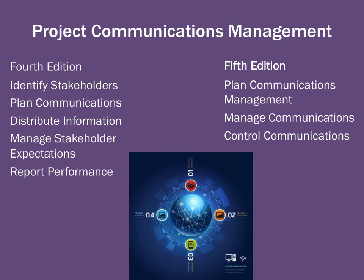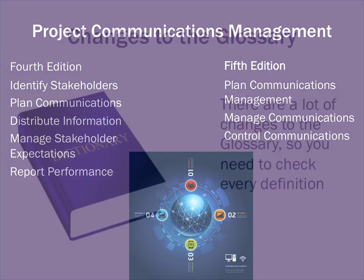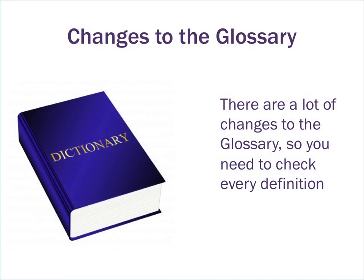So let's look at the changes in project communications management. The 4th edition had 5 processes. In the 5th edition, it's down to 3: plan communications management, manage communications, and control communications. You'll also find significant changes in the glossary, so if you've studied for the 4th edition, you'll need to check every definition in the 5th edition.